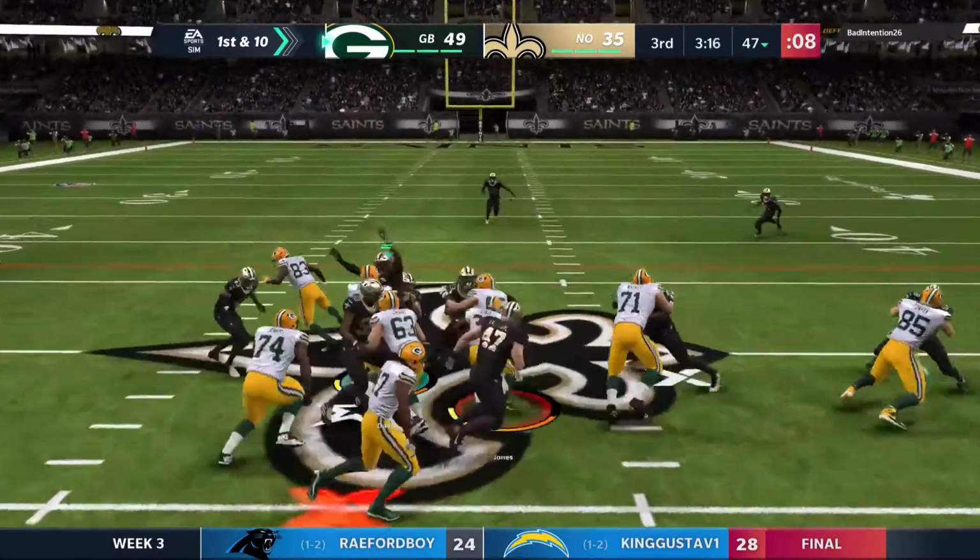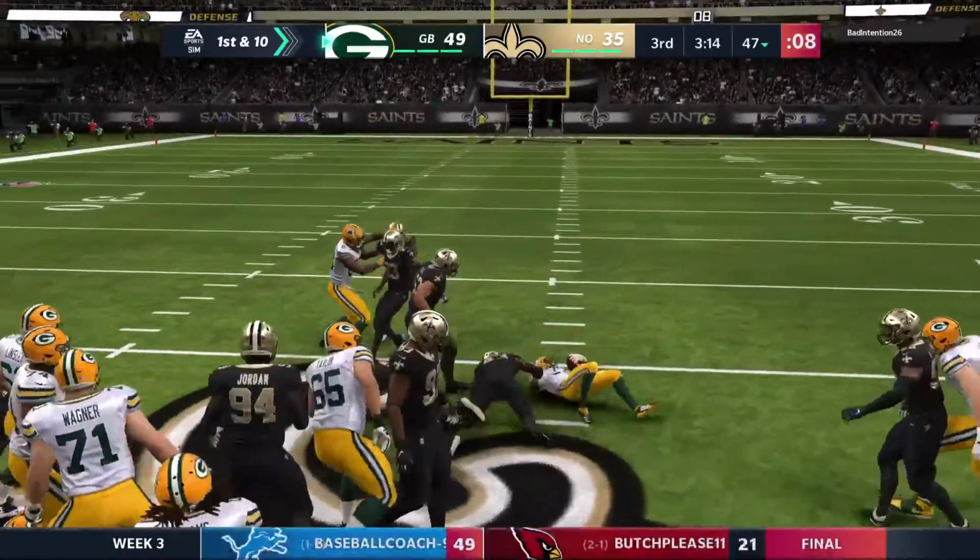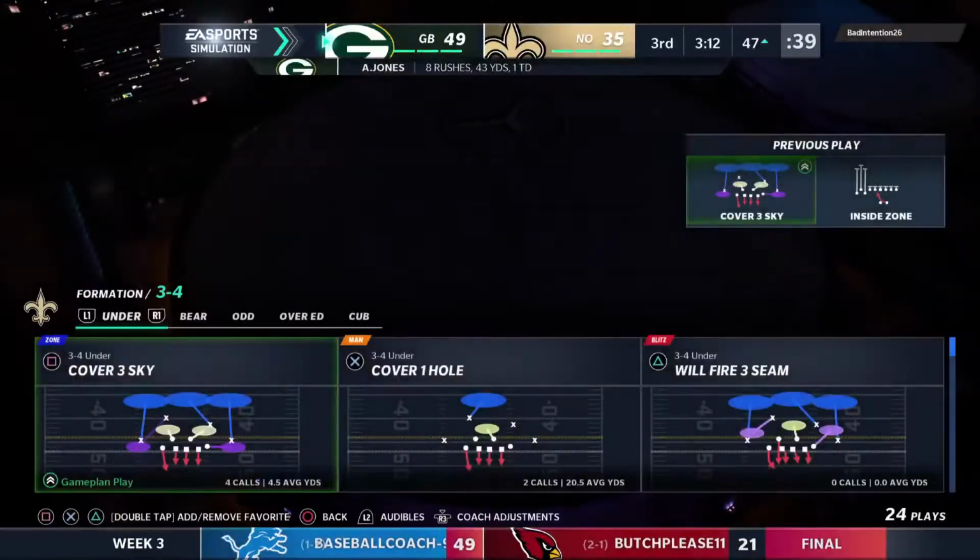From the shotgun, a give to Jones. And he's going to take this across the 50 and into St.